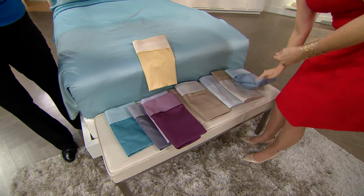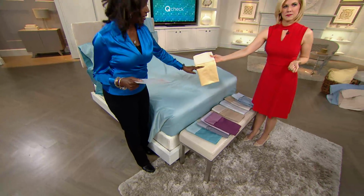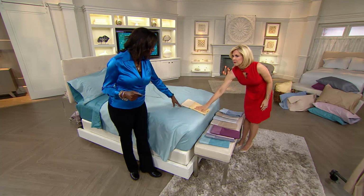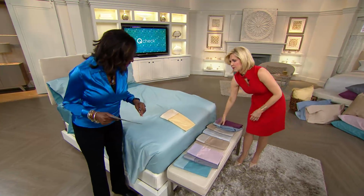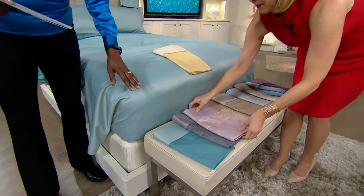So here's an update. In buttercream, which is the most popular today, twin, full, and California King is all that remains. So limited quantities across the board there, but twin, full, and Cal King, that's all that we have left in that. And then in terms of the other colors, they're just absolutely beautiful.